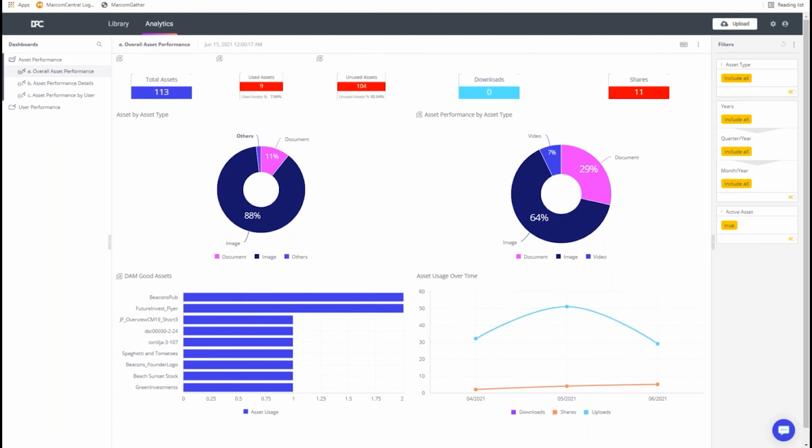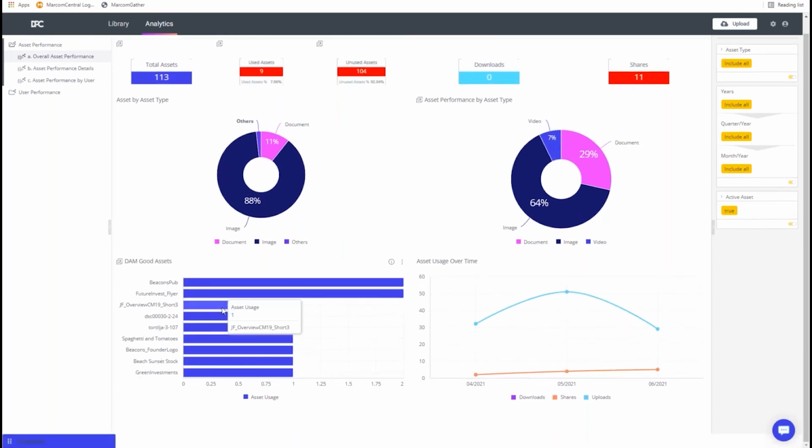The pictures here. So you'll see two different dashboards on the left-hand side. You'll see asset performance and user performance. So very quickly, you get a glimpse at assets by asset type. Of course, I'm using more images in these particular illustrations, but documents, other could be my video that's in here. Actually, my video is right there at 7%. But I can also see what assets are being downloaded most frequently, right? So top 10 in here and asset usage over time.